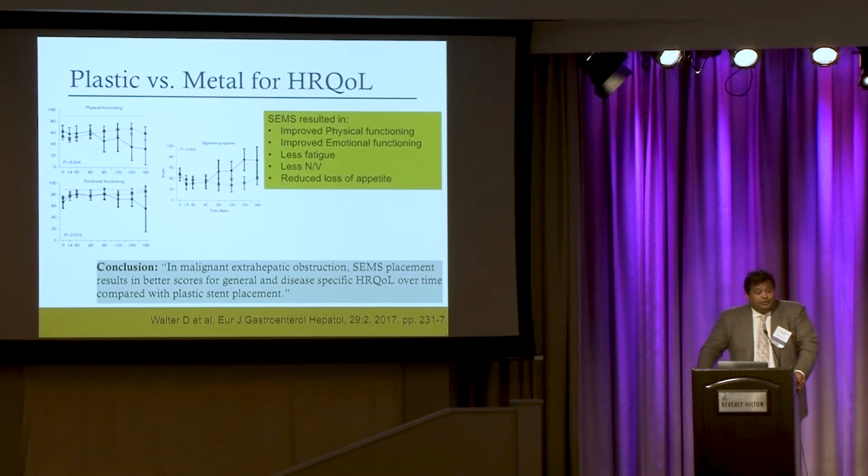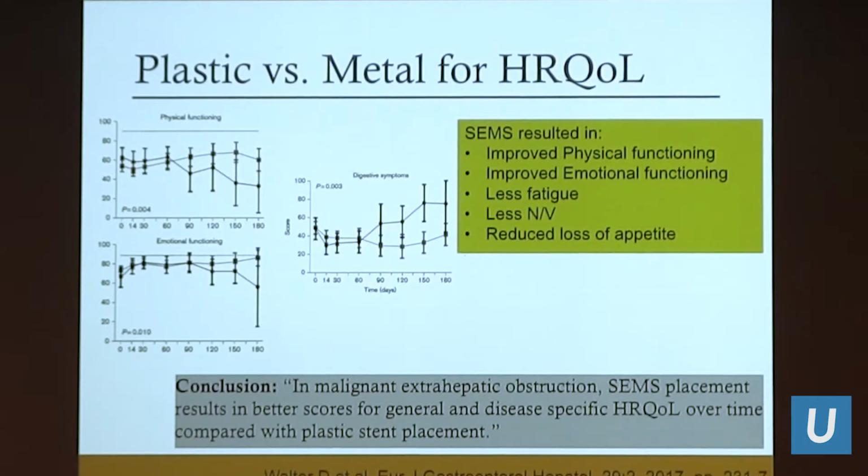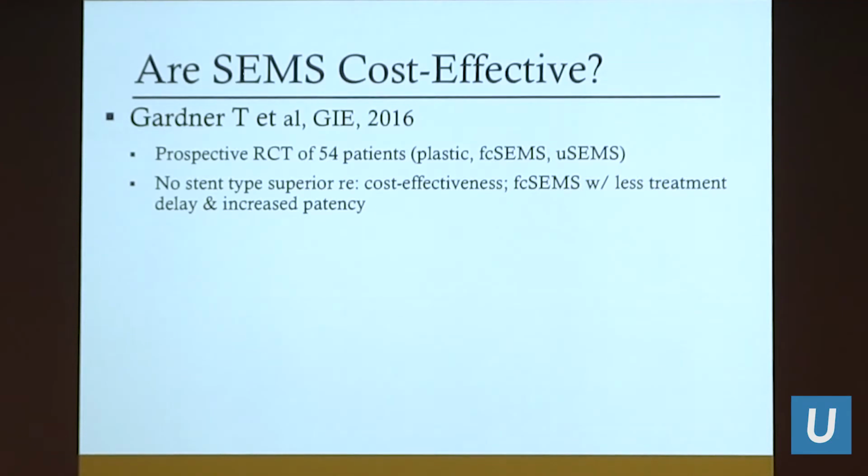Quality of life is improved with self-expanding metal stents, with better physical and emotional function, less fatigue, nausea, vomiting, and reduction of appetite. They concluded in this study that in malignant extrahepatic obstruction, SEMS placement results in better scores for general and disease-specific health-related quality of life compared to plastic.